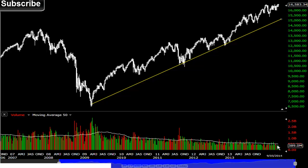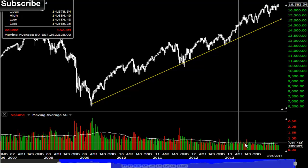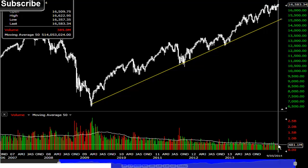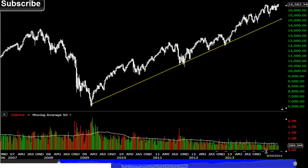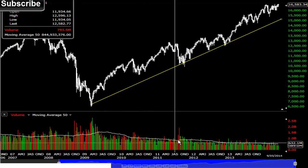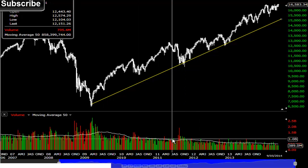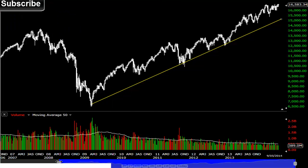And this is just showing that on average, we're tapering down worse and worse and worse. This average here is based on a 50-week moving average, so it's based on 50 weeks, which is roughly per year. So as the years are going on, you can see that the volume has gotten worse.